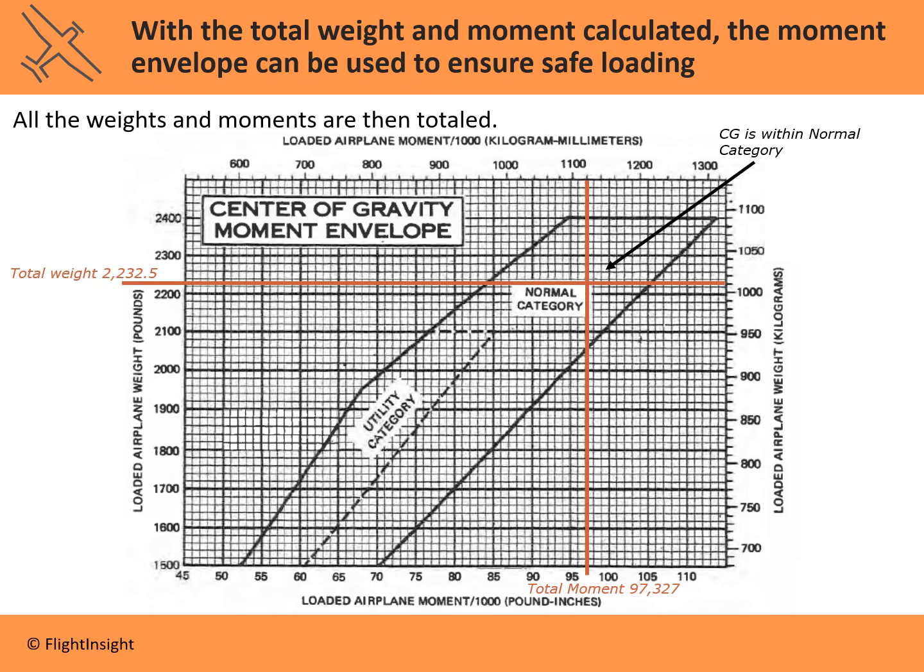So this next page in section 6 of the POH is the center of gravity moment envelope. We'll take those numbers that we computed before, that total moment and that total weight, and we'll find where they are on the chart. Starting at the bottom, the horizontal line, the moment line, they do you a favor and divide by 1,000, so you're not dealing with massive 5-figure numbers at the bottom, just 2-digit numbers. But where that line is for 97,327, that's going to be our line for the moment.